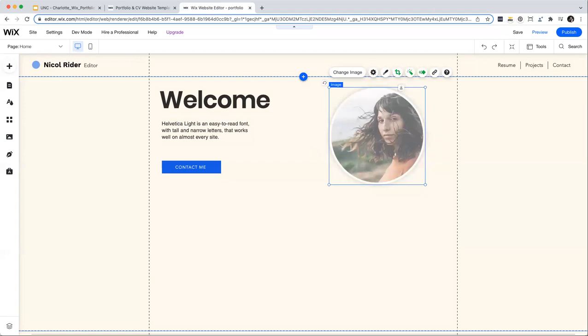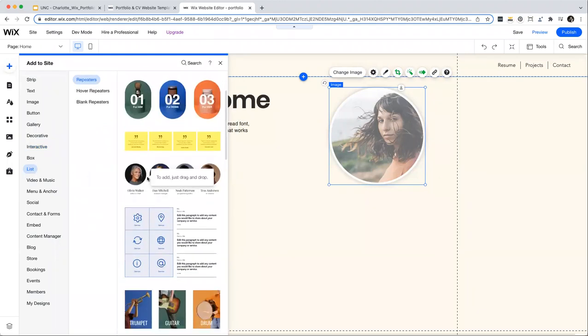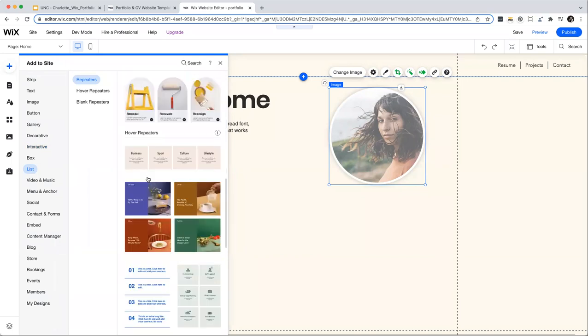Okay, good questions. One more from Sky. How can you advertise multiple fields such as illustration, painting, and graphic design? So if you're in multiple fields, you can choose to do it in a whole host of different ways. So you can have individual pages for your different categories of work, and you can showcase them in your menu. You could also do something on your home page where you introduce that you work in those three different fields, and maybe you use something like here in our list category, what we call repeaters.